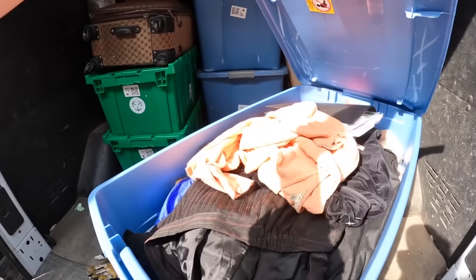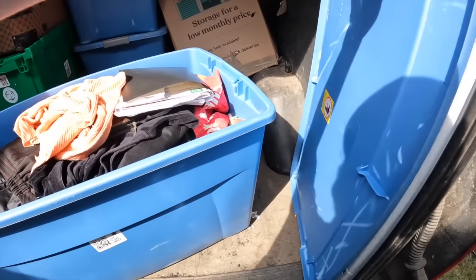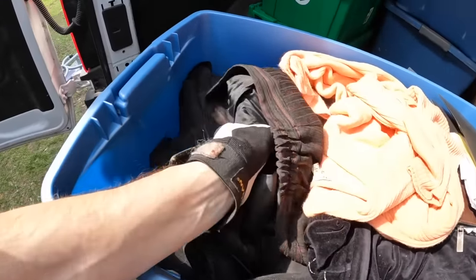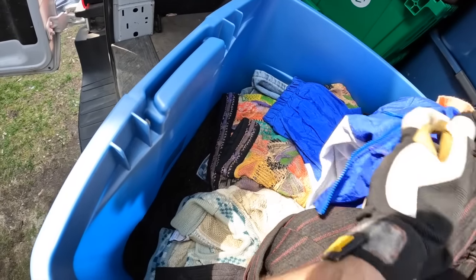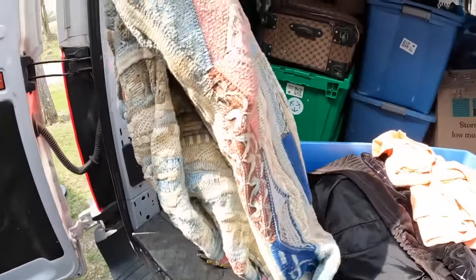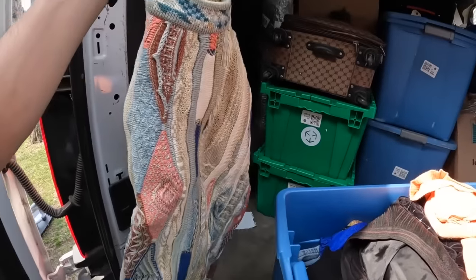So this is one of the bins that were up front. I'll open it on the other side so you guys can see it. Sun is kind of not helping me out right now, but kind of is. So looks like it's going to be all clothes. Ooh, that might be a Coogee. Ooh, this looks like it is. Holy smokes, I think it is. Oh, wow.